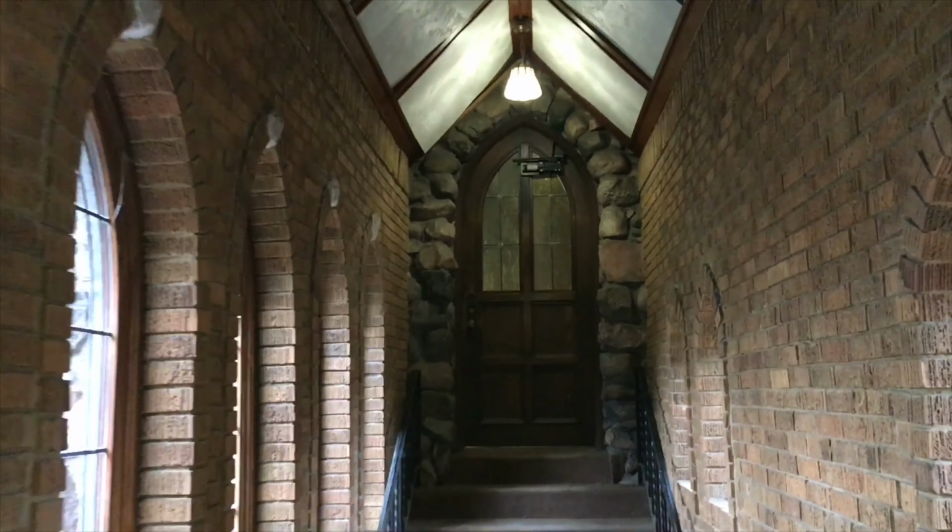This is the hallway linking the rectory or parsonage to the original church building.